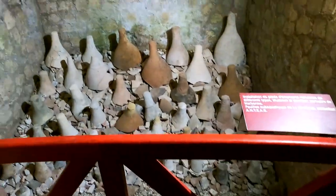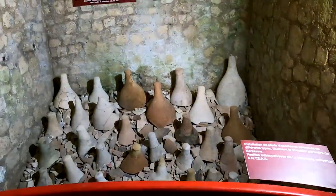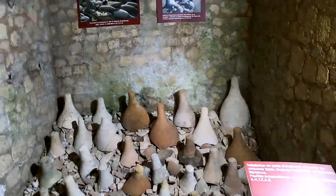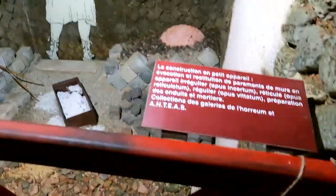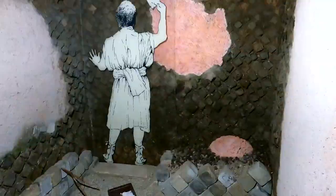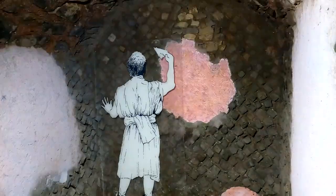And Narbonne eventually had between 30 to 50,000 people during Roman times. It was the capital of this Roman region. There are some tasteful displays showing how the Horreum would have looked back then. And it's mostly storage for wine, oil, and other items that you could sell at the forum nearby.